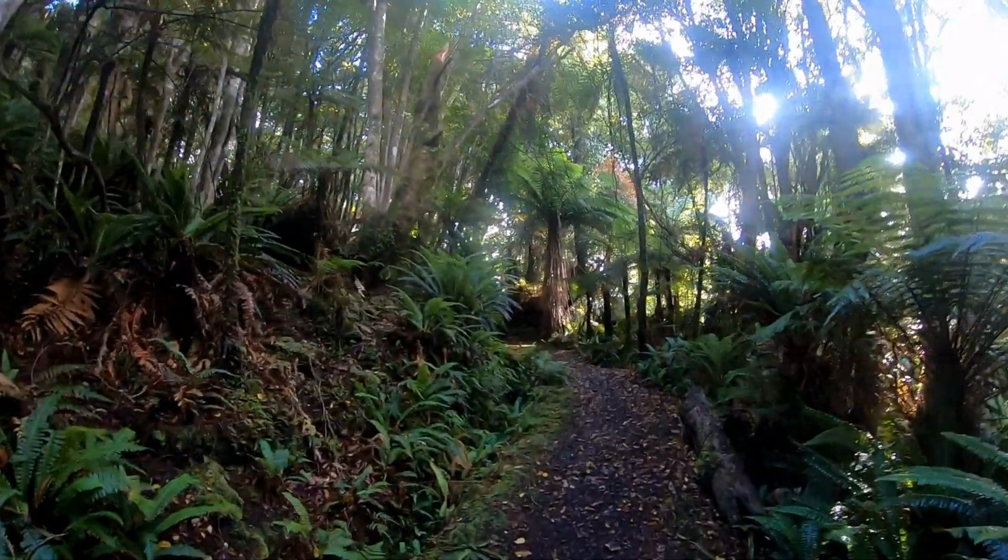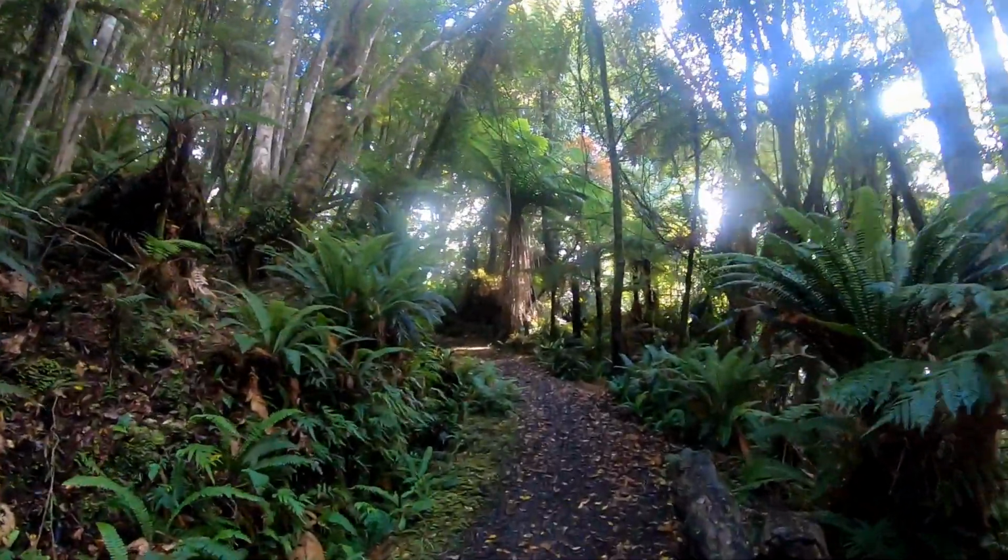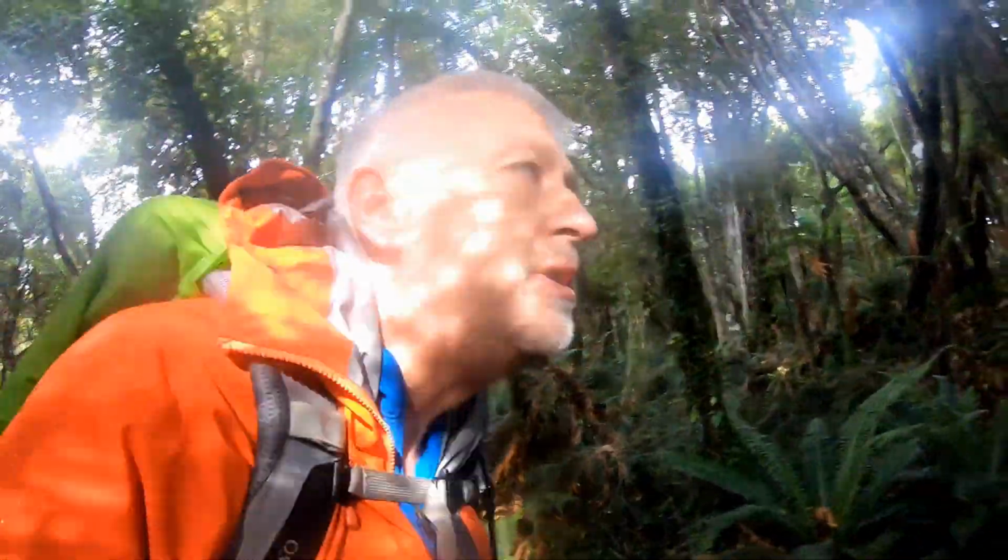Just 6 or so hours out along the coast track, 10k of which we did on the first day and 10k up to that point. It's quite nice going alongside the ocean, which is calm today. It's supposed to be windy later. Not yet. Nice.